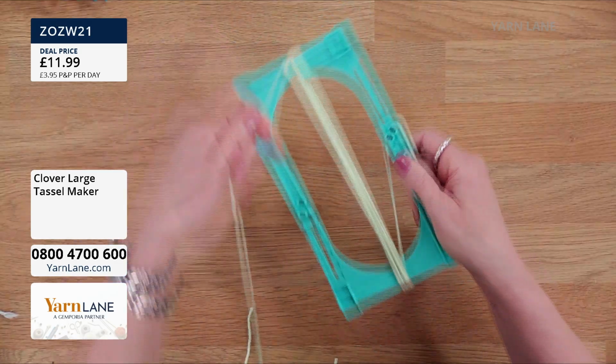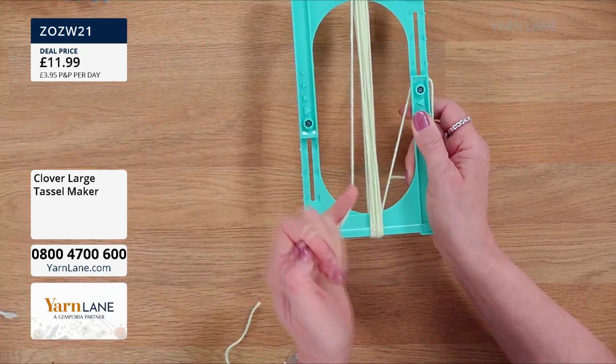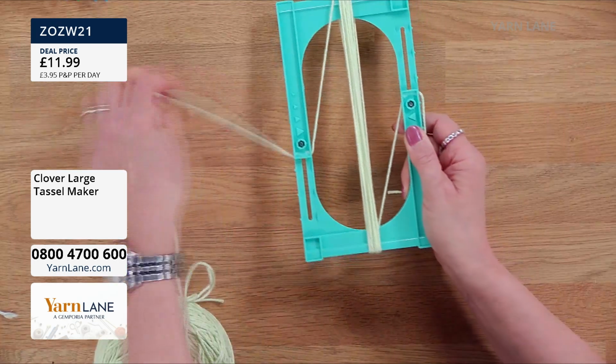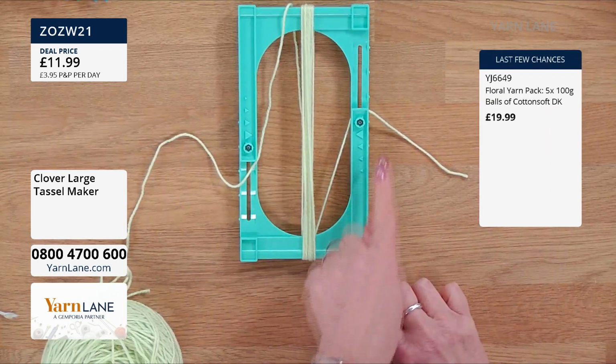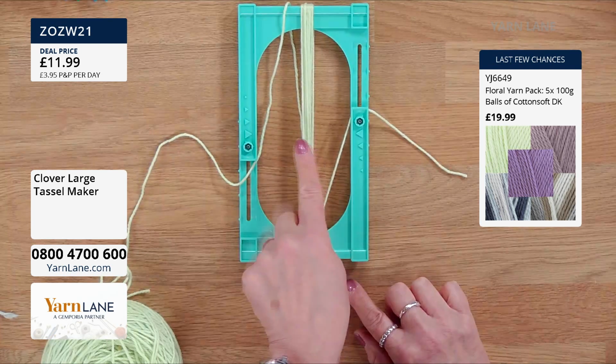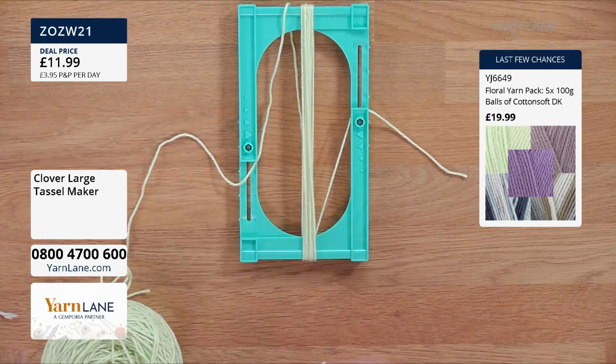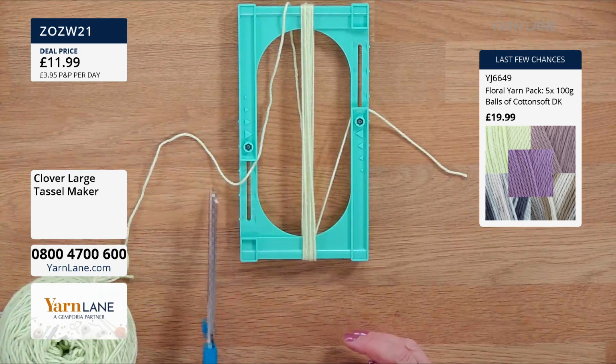So I'm absolutely going to do... Now, I'm going to do about that much. And then what we do is place it under the other one. So now our two sides are completely secure. Right. Now, I'm on purpose doing a thin one just to show you, because I've got a really big fat one there. So we just cut that off.